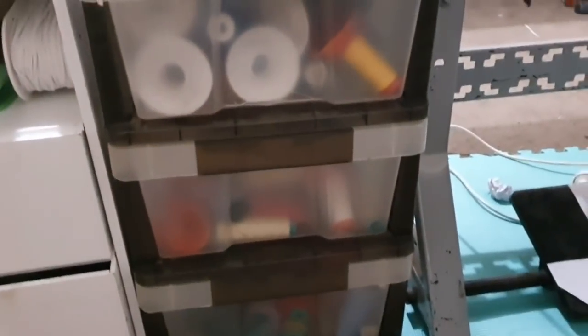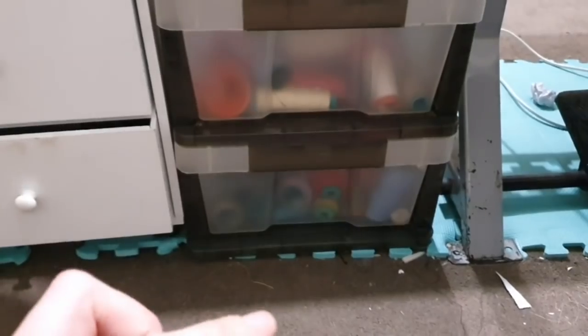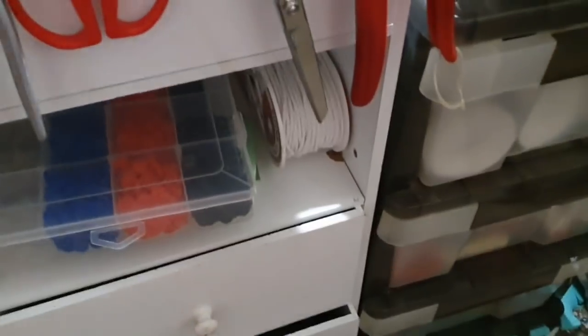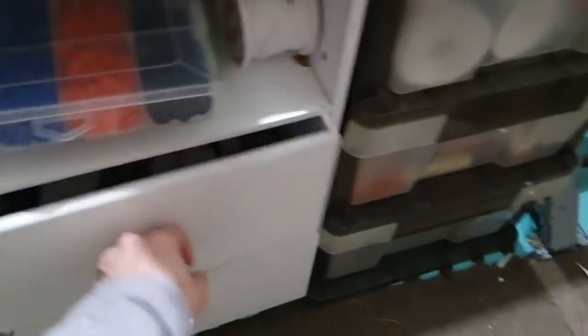So the top one is Vardenham threads, and that little one is just left over from the old brand, that yellow. And then the bottom two have got my overlocking threads and normal sewing threads for making clothes. And then in here, I've got all my snaps, and then just other things that I need in here.